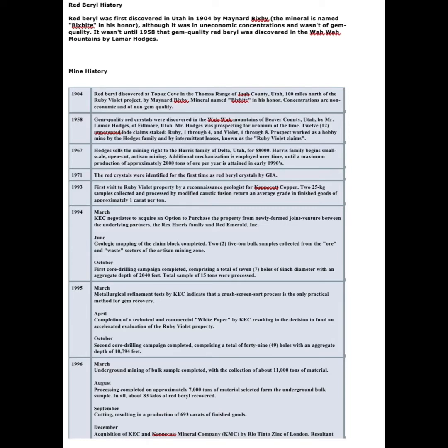1958. Gem-quality red crystals were discovered in the Wawa Mountains of Beaver County, Utah, by Mr. Lamar Hodges of Fillmore, Utah. Mr. Hodges was prospecting for uranium at the time. Twelve unpatented lode claims staked, Ruby 1-4 and Violet 1-8. Prospect worked as a hobby mine by the Hodges family and by intermittent leases, known as the Ruby Violet claims.